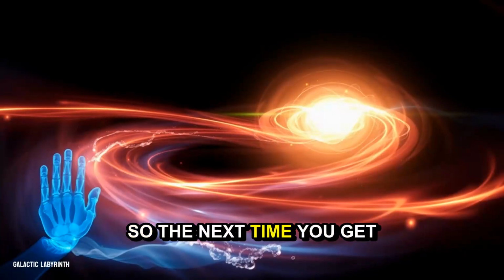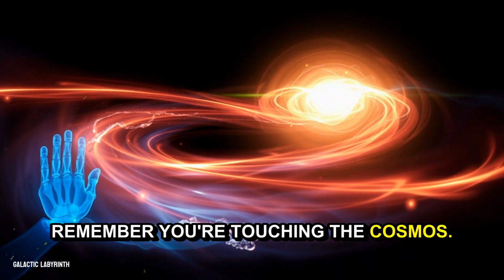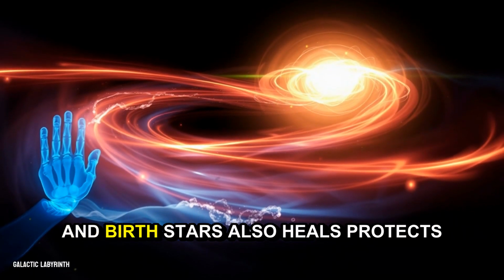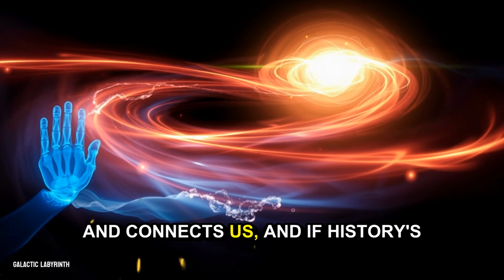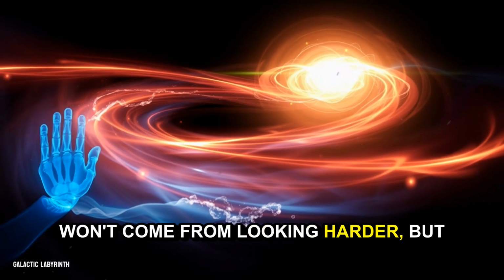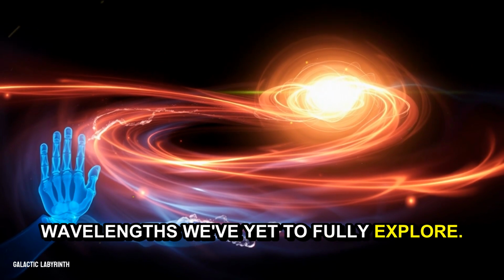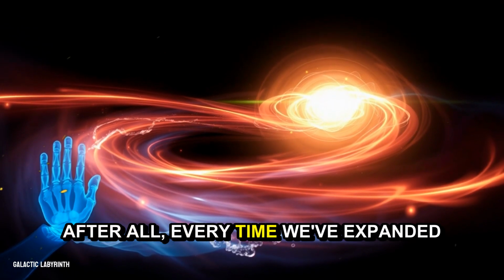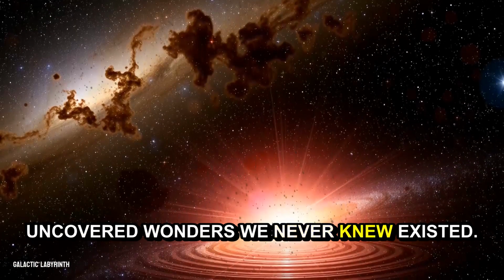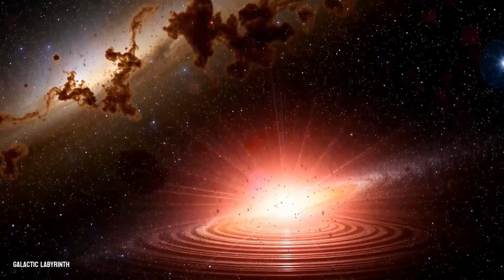So the next time you get an X-ray or drink purified water, remember, you're touching the cosmos. The invisible light that sculpts galaxies and births stars also heals, protects, and connects us. And if history's any guide, the next great breakthrough won't come from looking harder, but from learning to see differently through wavelengths we've yet to fully explore. After all, every time we've expanded our view across the spectrum, we've uncovered wonders we never knew existed. Who's to say what's still hiding just beyond the edge of our perception?